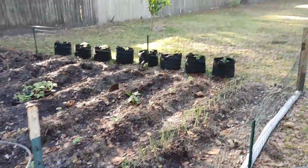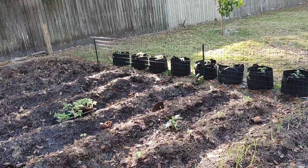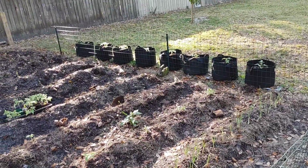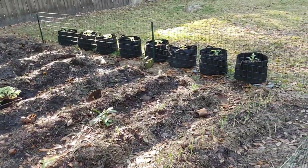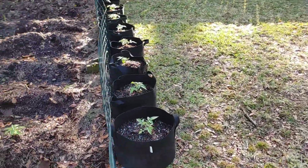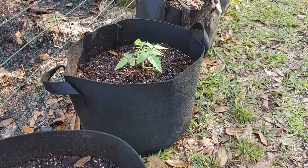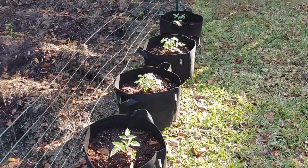I've got some of the vine tomatoes that are kind of the longer ones. I can't believe I can't think of the names of those, but I have some of those. I just threw in whatever tomato seeds I had left over, and a lot of them have survived and are doing pretty good. But this area down here is notorious for tomatoes not doing well. So I decided I would put some tomatoes in these grow bags. These are called Vivosun grow bags, and I've grown tomatoes in them before, and they did pretty good.